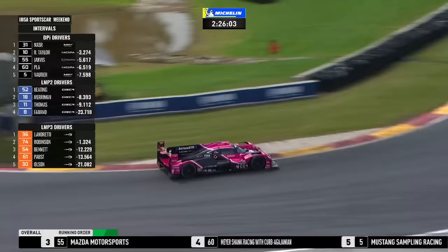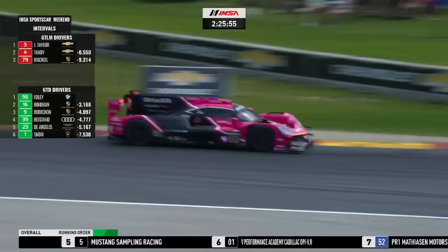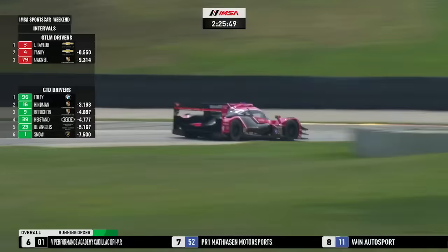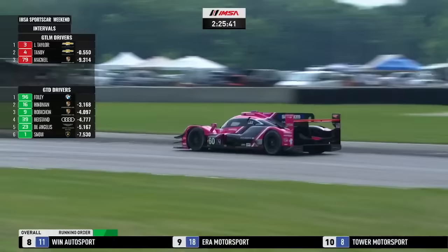Yeah, not a great weekend for Ollie earlier on. Didn't seem to be dialed into the car or the track, which is unusual for Ollie, but he got a very good start. Who were the other winners and losers? Well, he made up a few positions and sits in fourth position, for Myshank Racing in the number 60 Acura DPI. That's the pink and black car, Sirius XM branding.